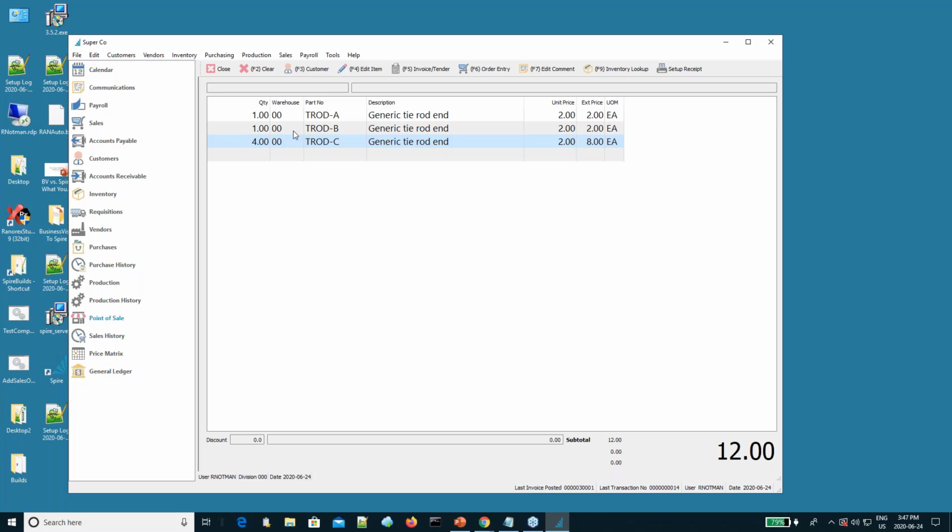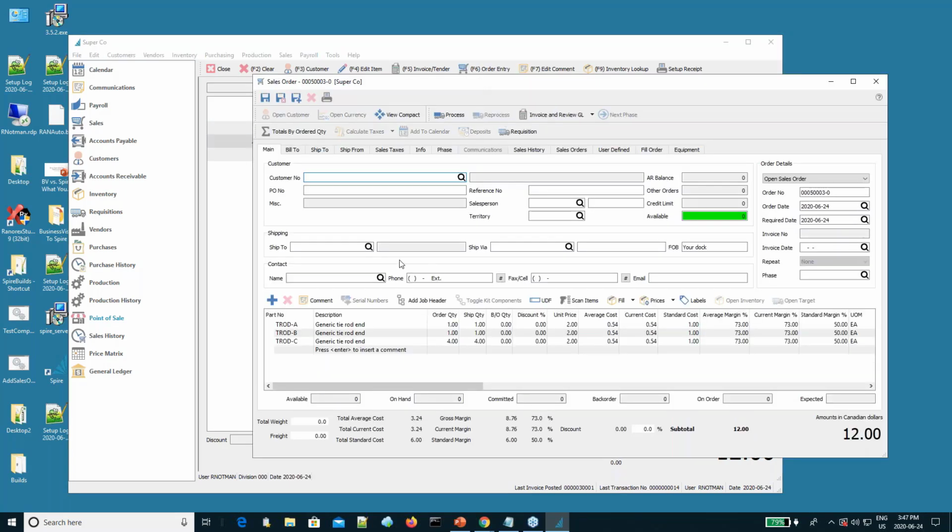One of the advantages of point of sale over Business Vision's point of sale is it also allows you to directly go to order entry, which is a way of sort of setting aside a sale. So you'll notice here that I can set aside this sale, assign a customer to it, and that becomes a sales order, which started in point of sale.